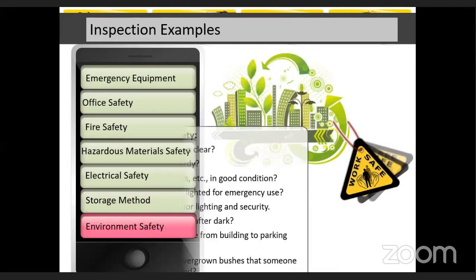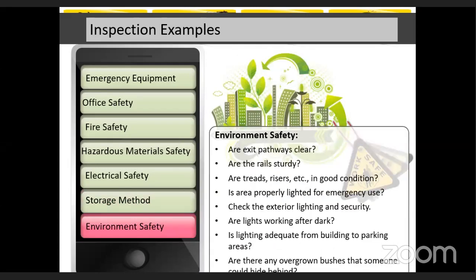Okay. They will want to look at the environmental safety. Then, are exit pathways clear?